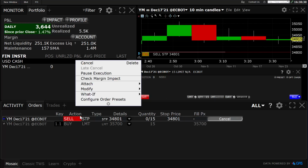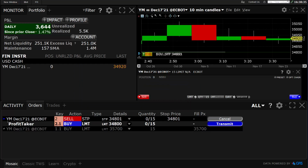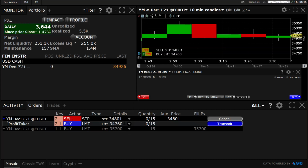And then I'm going to place a limit order, profit taker, and let's just place it down to 760. 760, that'll give me 41 ticks. Just a quick 41 ticks here on code 6. Transmit. Okay, so going to sell short code 6 at 34,801. Buy back at 34,760. Just a quick 41 ticks is all it is. I'll be back.